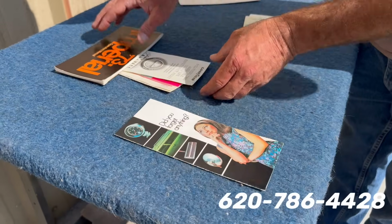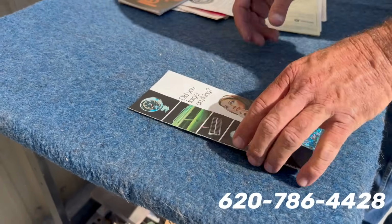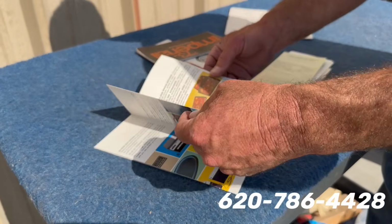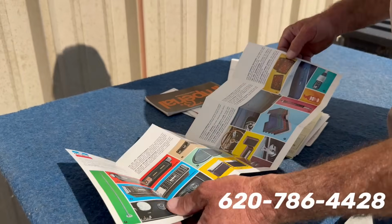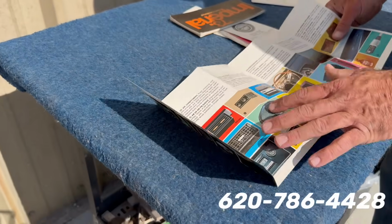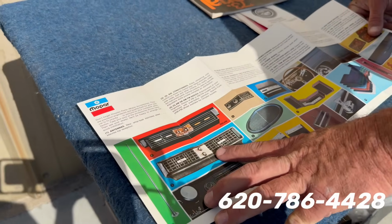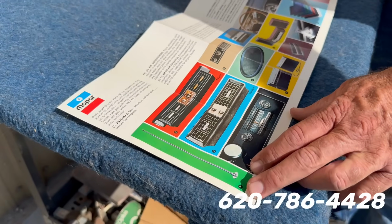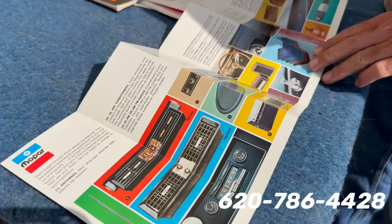Did you forget anything? Chrysler accessories. Oh wow, check some of this stuff out. This is a big fold out. Add-on air conditioning. Obviously this car had factory air. AM, FM, power antenna. This car's equipped with all of that.